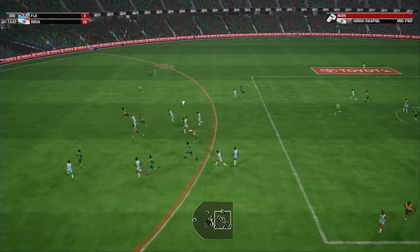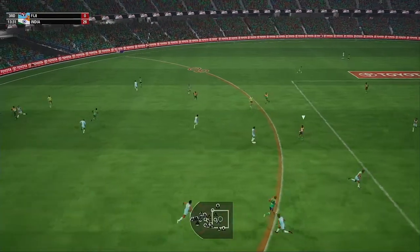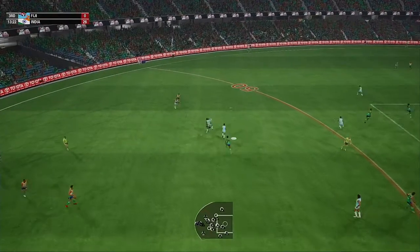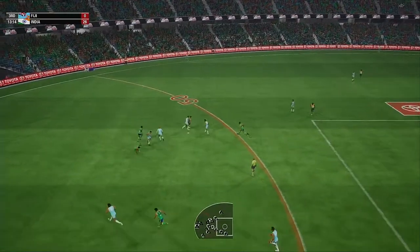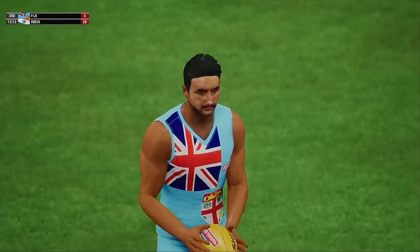Gets into a good position to take that. A chance to put one through for his side. Goes with the kick. The loose ball scooped up. Clumsy tackle results in a free kick.